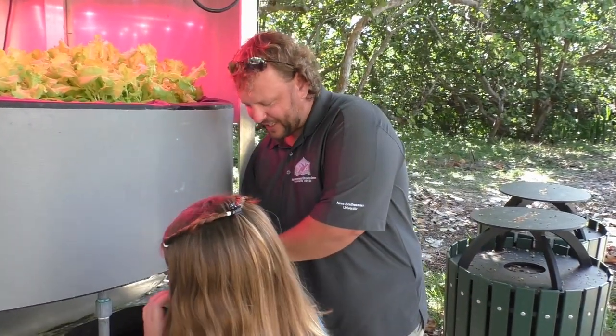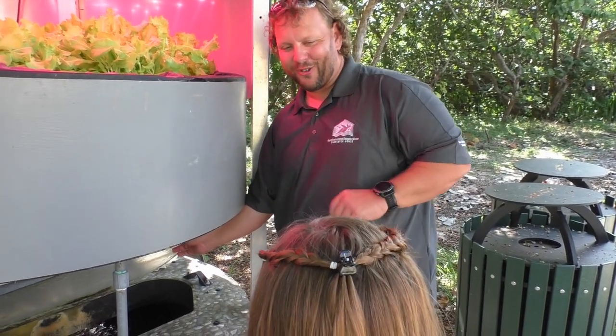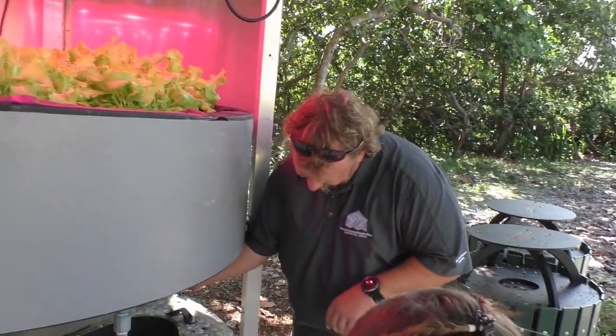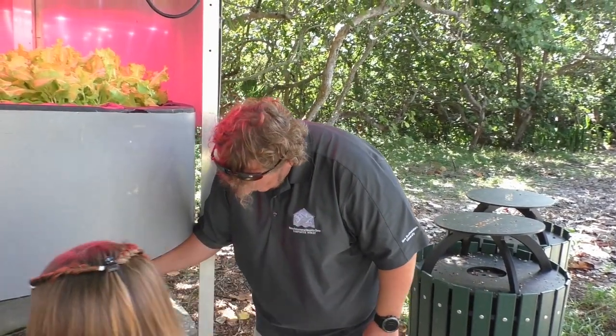So we feed the fish down here, and when they poop and make a mess, that is what is actually making all the stuff grow up here. The nutrients from the fish are making the lettuce grow up top. So it's a nice little system where everything's connected, and it can really show how this all works, right? So this is a great way.